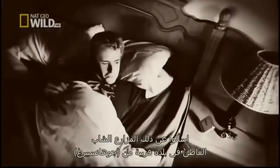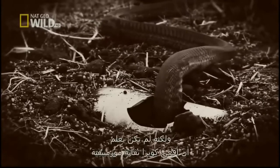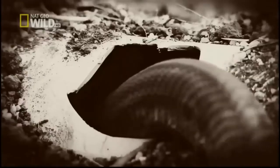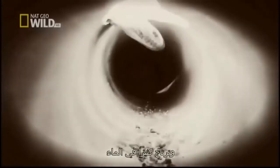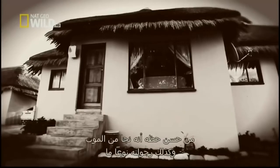Just ask the young farmer from a small town not far from Johannesburg. His day started normally enough. But he had no idea that a Mozambique spitting cobra had taken refuge in a broken plumbing pipe outside. It's one of the deadliest snakes in Africa. Its venom literally breaks down your flesh. It's quite comfortable in water. Following the pipe, it emerged through the U-bend of his toilet. And bit him in the last place a man wants to be bitten. Fortunately, he survived, his manhood more or less intact.